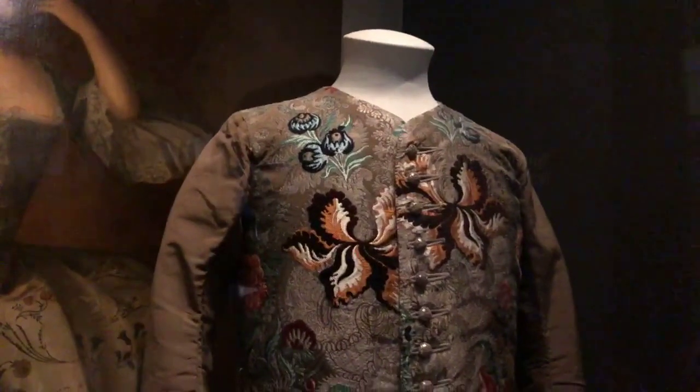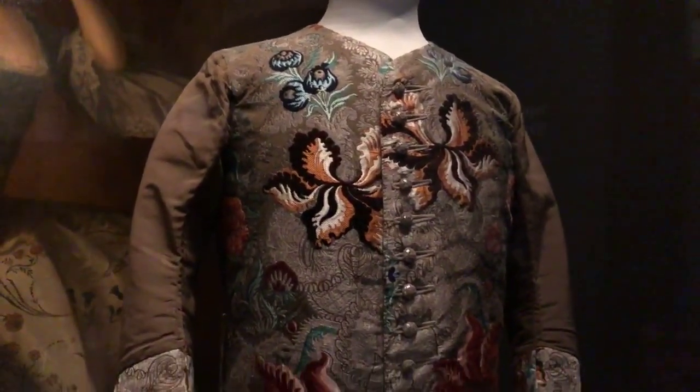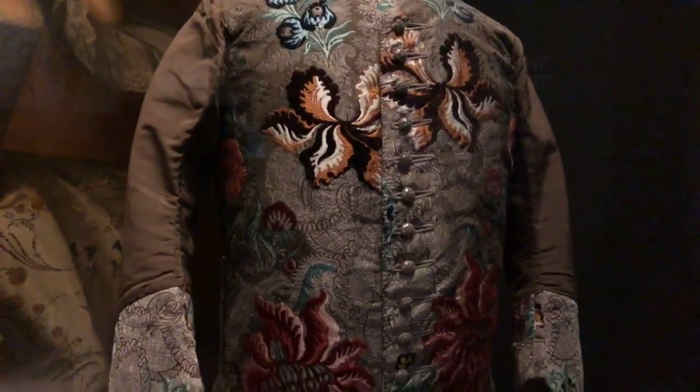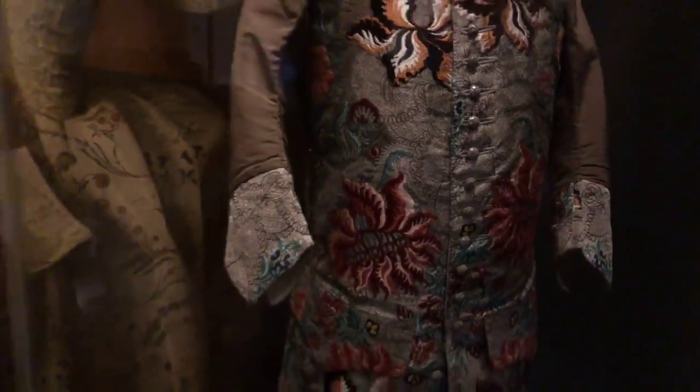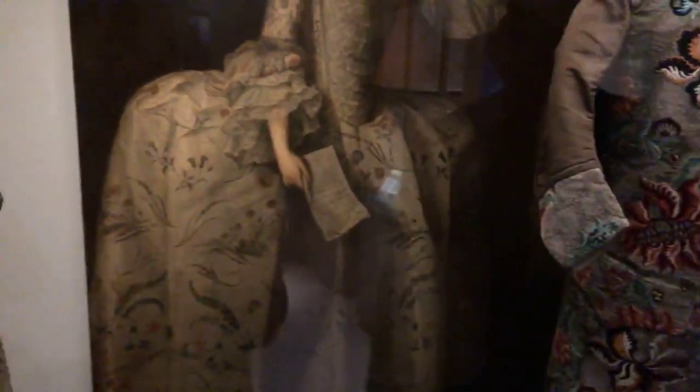And then it has incredible buttons and amazing buttonholes. But this is just a spectacular piece. And in the back, they have a fantastic portrait really showing off Spitalfield silk and patterns.